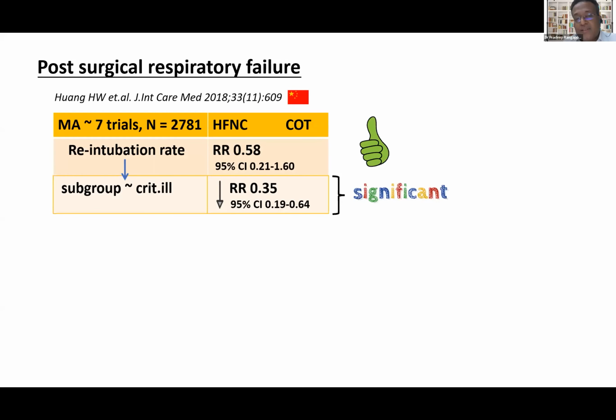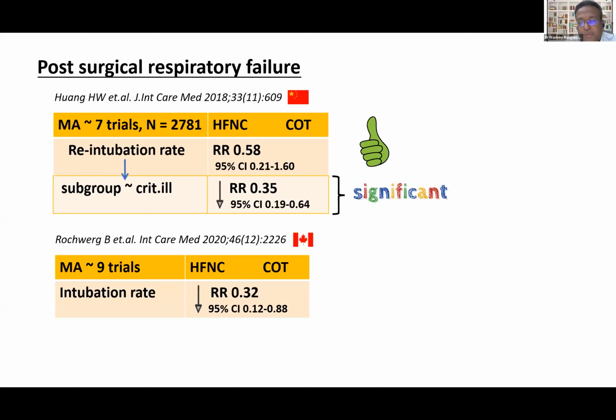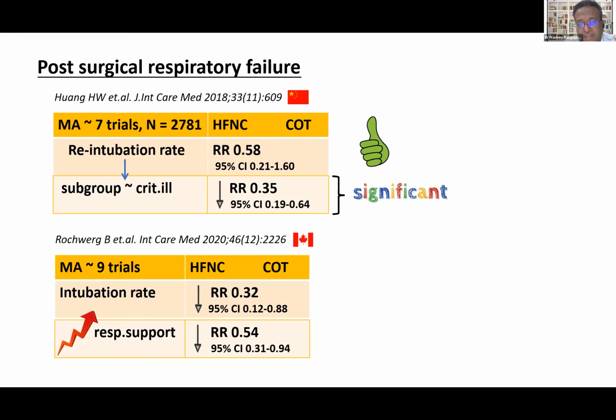Then there was this Canadian study, which we spoke about in hypoxic respiratory failure. They did the subgroup analysis predominantly in the post-surgical patients, where they showed the intubation rate was significantly reduced with the use of HFNO. As you see, the confidence interval is significant, and the need for escalation of respiratory support also was significantly reduced in this Canadian study. So it attained statistical significance.